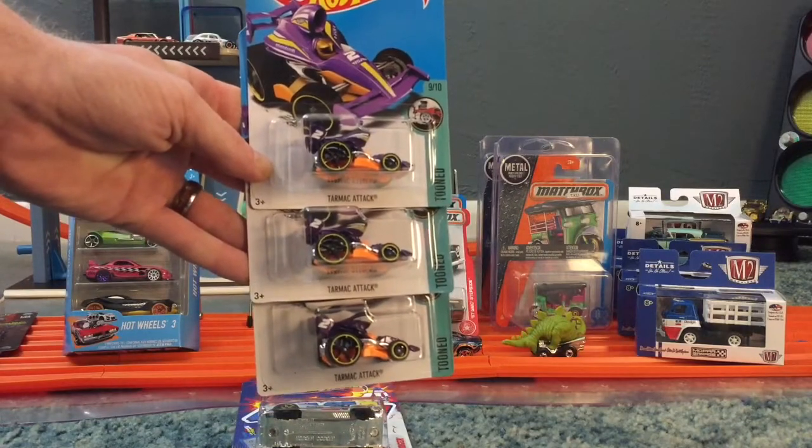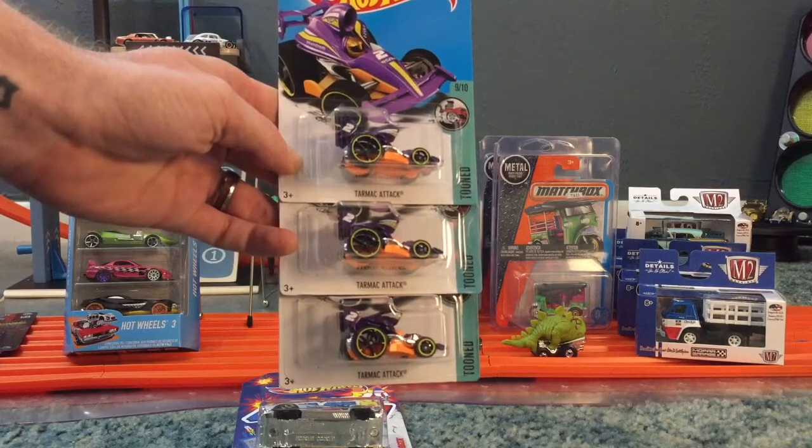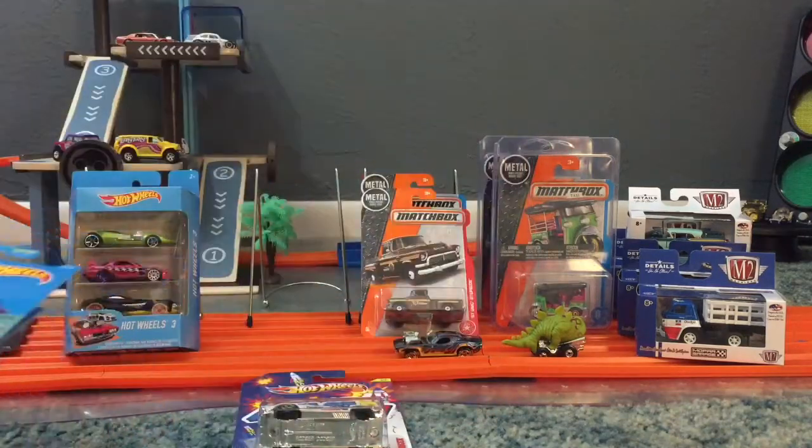Three more Tarmac Attacks for the collection. I grab these everywhere I go. Any Tarmac Attack I see, I grab, and I've kind of cleaned out my area so much I'm surprised I even found any at all, but three more.